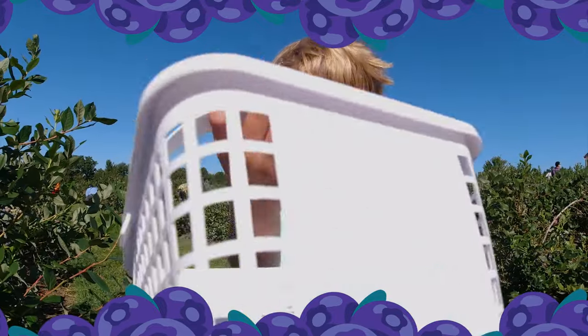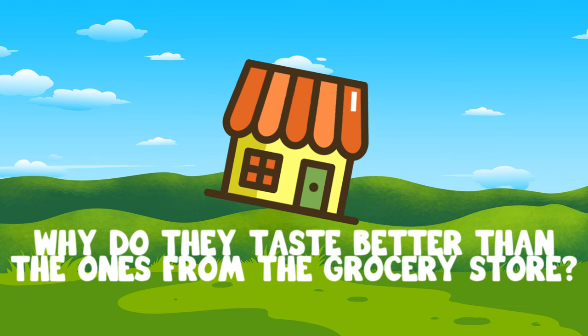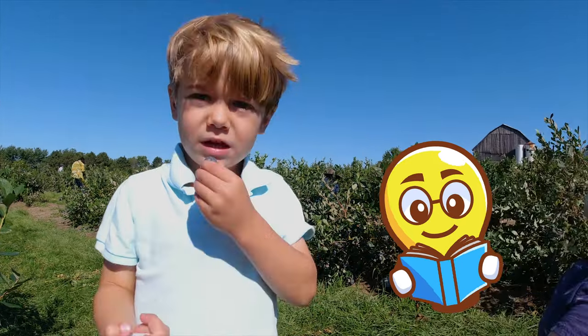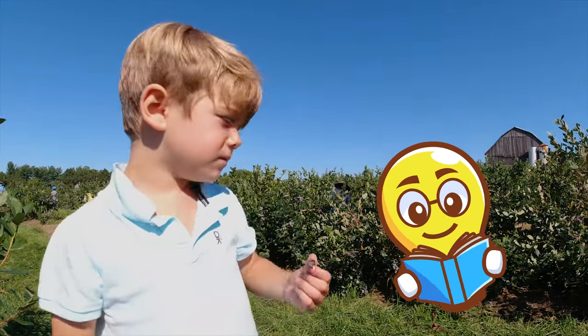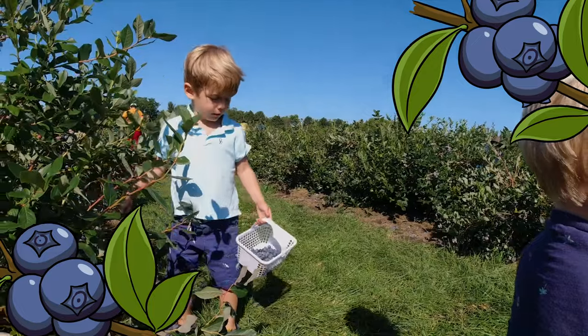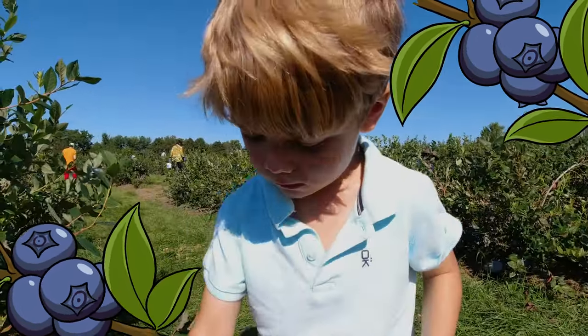Sticky. These are better than the ones at home. Why do they taste better than the ones from the grocery store? You know why? Because they're in season right now, so they're nice and sweet. The other ones we buy at the grocery store, but these ones are from the farmers and in season right now, so they're nice and sweet. When are we done picking? When it's full. It takes a long time to pick blueberries.